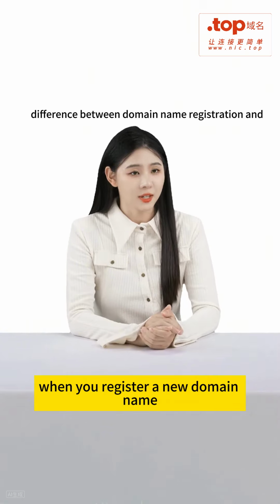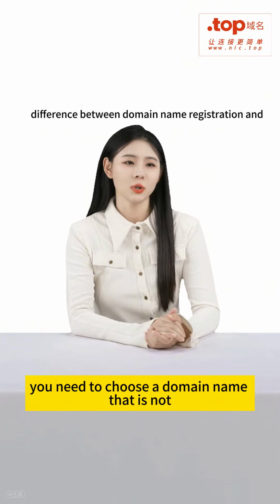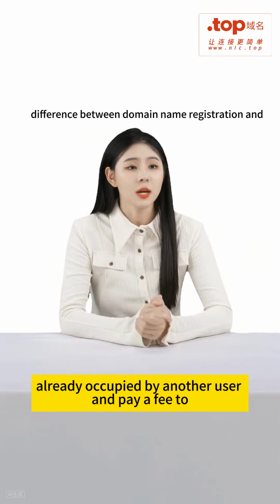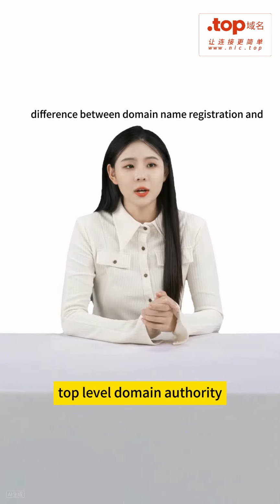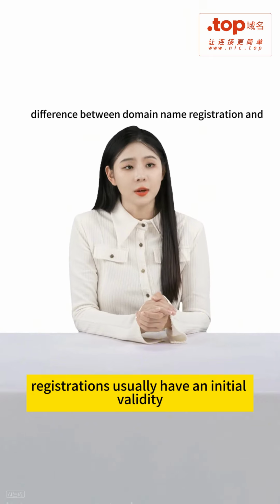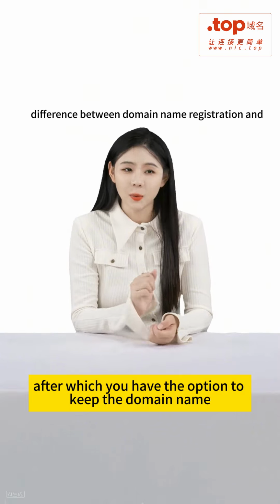When you register a new domain name, such as .com or .top, you need to choose a domain name that is not already occupied by another user and pay a fee to the domain name registrar, or through them to the top-level domain authority. Domain name registrations usually have an initial validity period of 1 year, after which you have the option to keep the domain name.